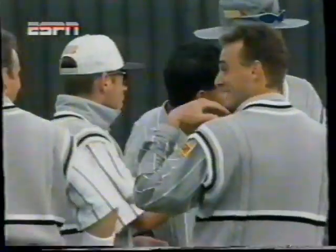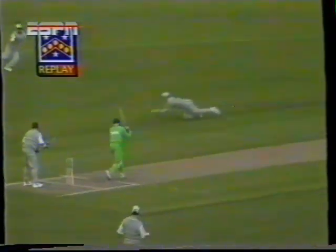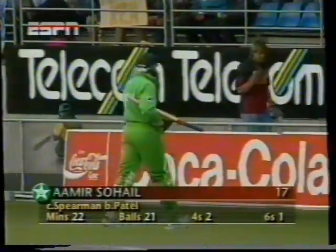Well, this is a bit of a nothing shot, really, into the dressing room, because he's just simply looped this under the man in close. He knows he's there. He just spooned it in there. He's looking to place it wide of him. That's a very good diving catch from Spearman, so New Zealand have the breakthrough. It's 1 for 31.